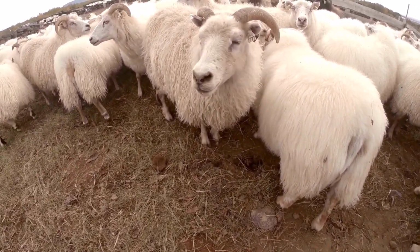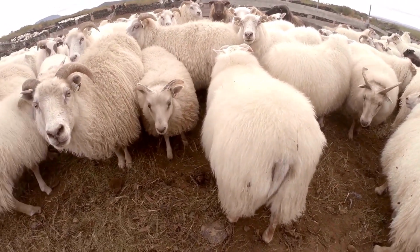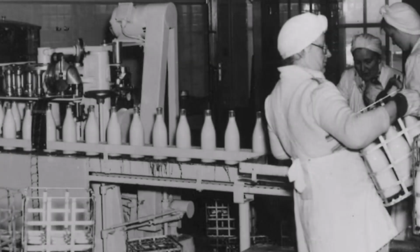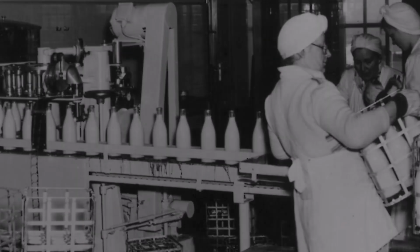The original Skyr was likely made from sheep milk, but today we are most familiar with the version from cow's milk. With industrial production starting in the 20th century, processing of Skyr has gradually changed to meet mass production and consumers' preferences that often require sweetness over sourness.